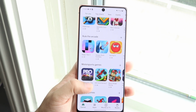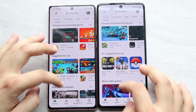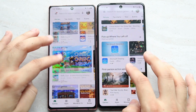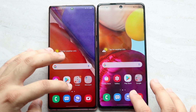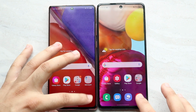Now in terms of performance, I did a speed test, and you can look at it while I'm talking. The Samsung Galaxy A71 has a Qualcomm Snapdragon 730 processor, an octa-core CPU, and 6 gigs of RAM on the bottom model and 8 gigs of RAM on the top tier model, whereas the Samsung Galaxy Note 20 has the Qualcomm Snapdragon 865 Plus chipset, an octa-core CPU, an Adreno 650 GPU, and 8 gigs of RAM on the only model that is offered.